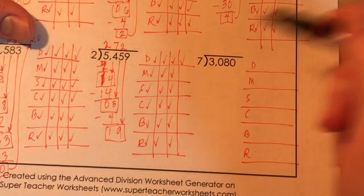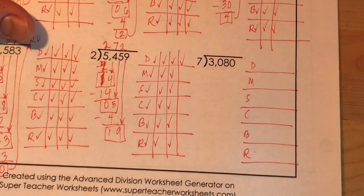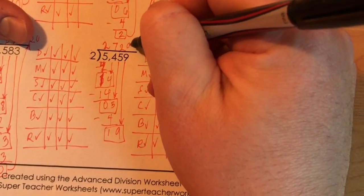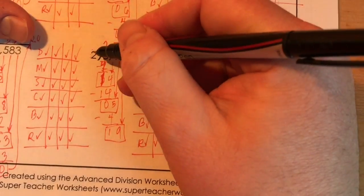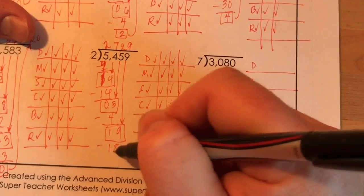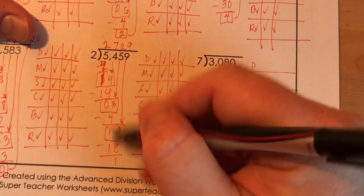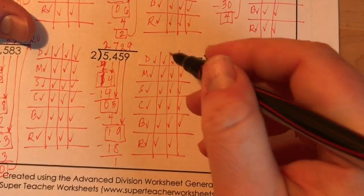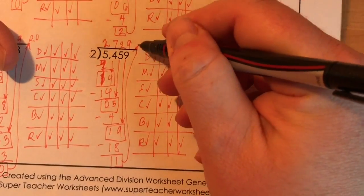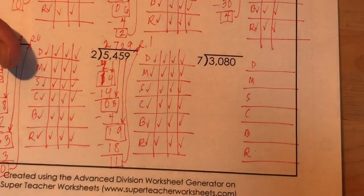Determine 2 times what gets me close to 19 without going over. I know 2 times 10 is 20, and we can't put a 10 there. 2 times 9 is 18, so that's really close. Multiply it out. 2 times 9 equals 18. Subtract and get 1. Check. 1 is less than 2. Bring down. Nothing to bring down, but we can box, and we officially have a remainder of 1.